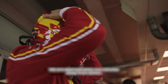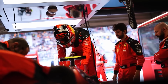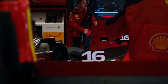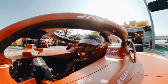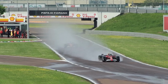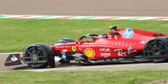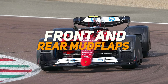Well, let's find out. While the rest of the F1 grid have been having a quick rest after the jet-set first 6 races of the F1 season, Ferrari have been hard at work at the home track in Fiorano. The team trialled a new, more aggressive spray guard system in testing at the circuit, which is the home of the Scuderia, on Thursday. Photos from the test showed Charles Leclerc's brother Arthur driving the 2023 Ferrari SF75 with fully covered front and rear full-wet tyres.